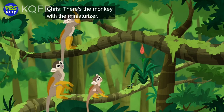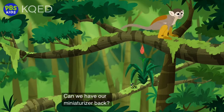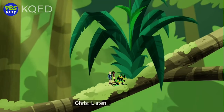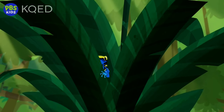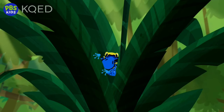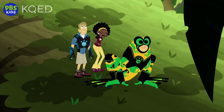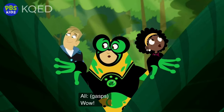There's the monkey with the miniaturizer. Oh, hey, wait. Can we have our miniaturizer back? Please! Uh-oh. Listen. There's something in there. Roy! Gee! Viv! What are you doing in there? Wow!